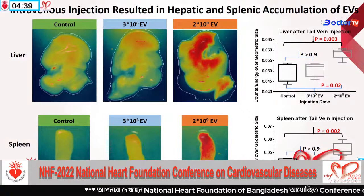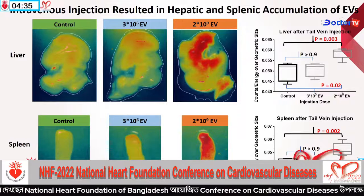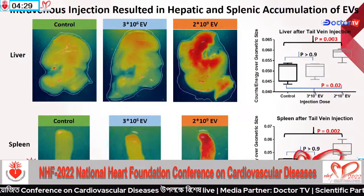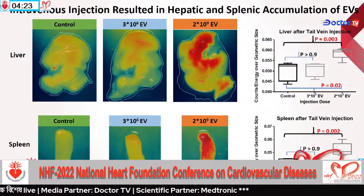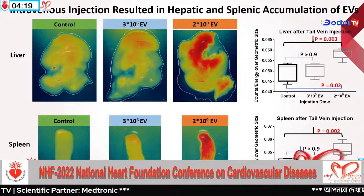So myocardial perfusion improved. But one thing is we're injecting in the heart. So we wanted to do it intravenously. Intravenous didn't produce any results. Why? So that's what we are analyzing now. With intravenous injection, you can see all went to the liver. This is a fluorescent extracellular vesicle dye. All went to liver and spleen. So reticuloendothelial cells are playing some role there.